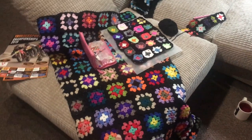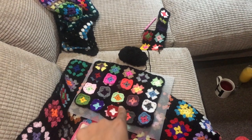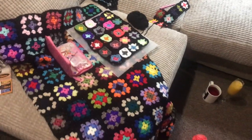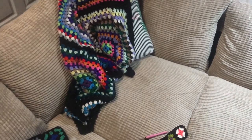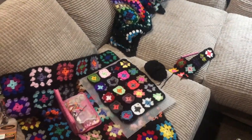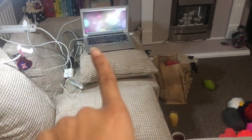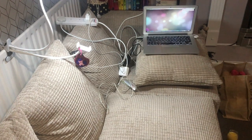So that is Promise. This is my latest clutch bag, which I don't have a name for yet. And that's my granddad's blanket. So I don't know if you can tell, but there's a theme in my life of granny squares edged in black. And I love it so much. And then I've been working on a vlog, which you can see there. Is finally just finished. There's a granny square there hanging off my light, and that's my spaghetti junction with all of my cables right now.